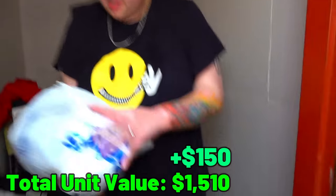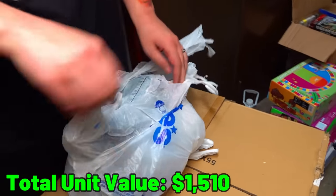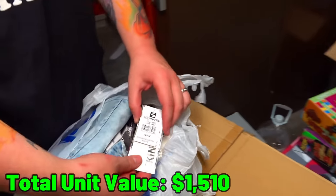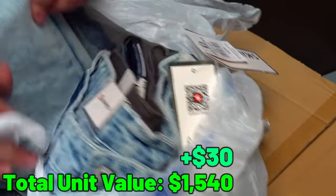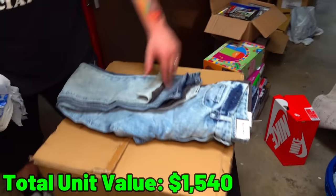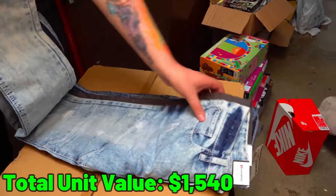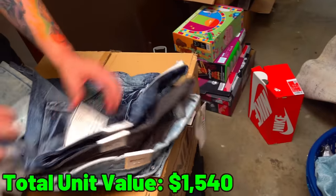So I just picked up this bag right here because I want to see what's in there. I see jeans, but are they new? Oh yes, they are. $50 right there on these. Oh my God, there's a lot in here, aren't there? There's one, two, these are the same, three, about four pairs of jeans in here, all new with tags.